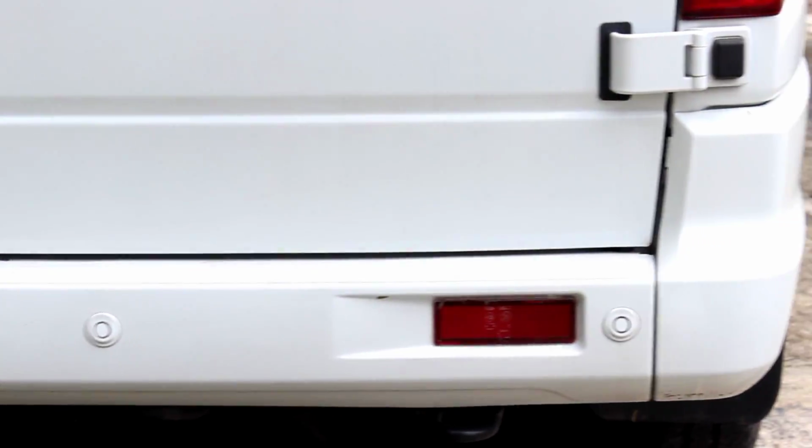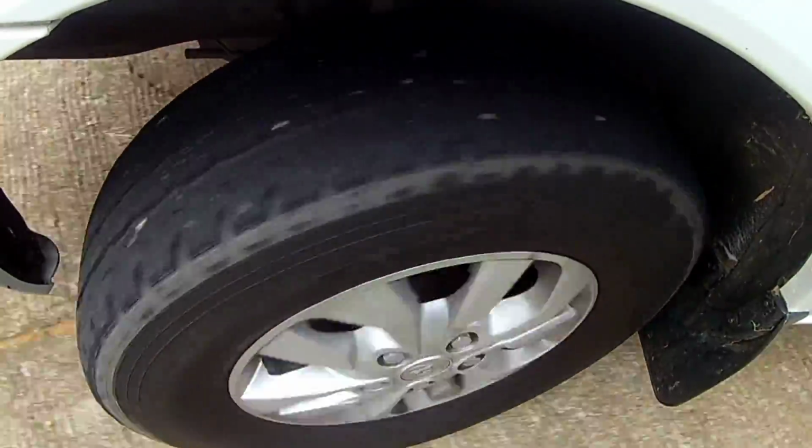Parking this thing isn't difficult, I kid you not when I say that, because it does have proximity sensors, but it would have been better if it had a reverse camera. That would make things or your life a whole lot easier when parking this. But in any case, this thing is not difficult to park.